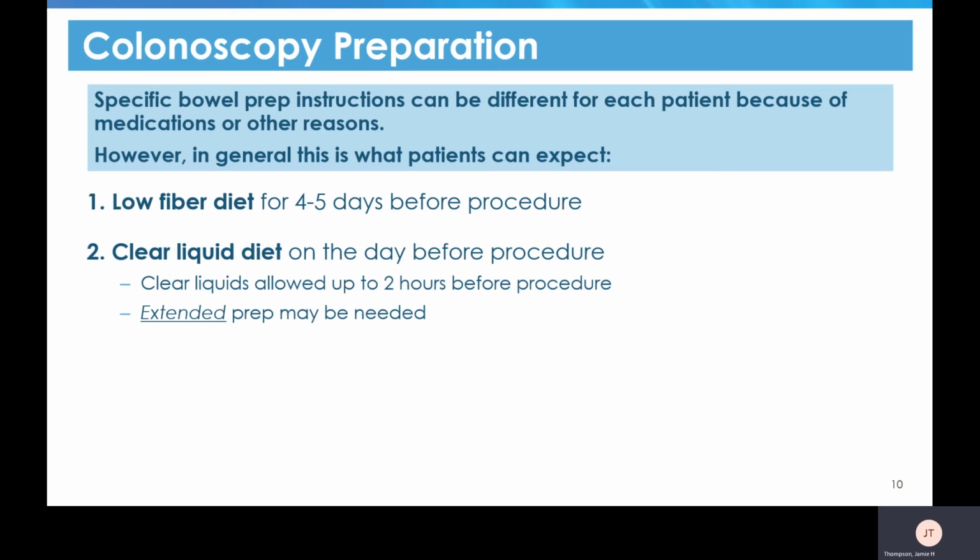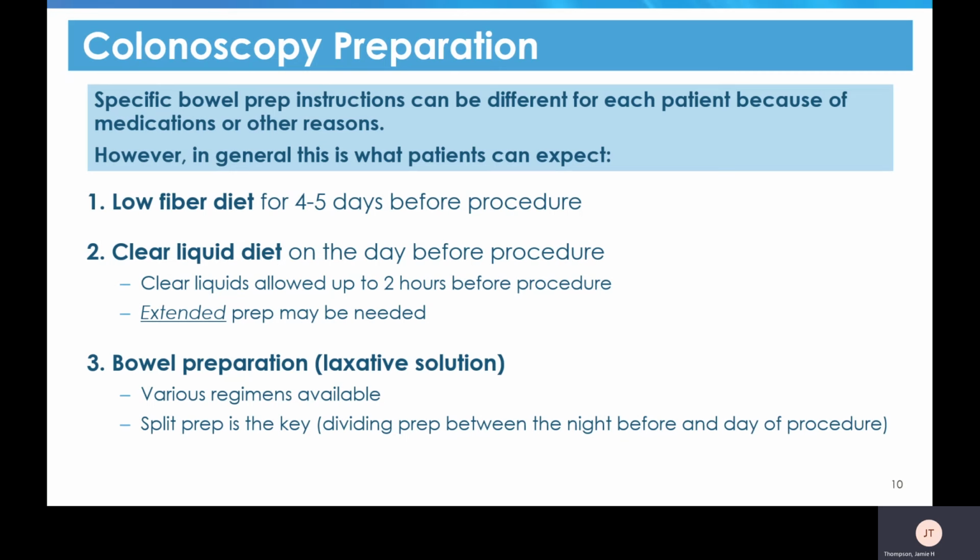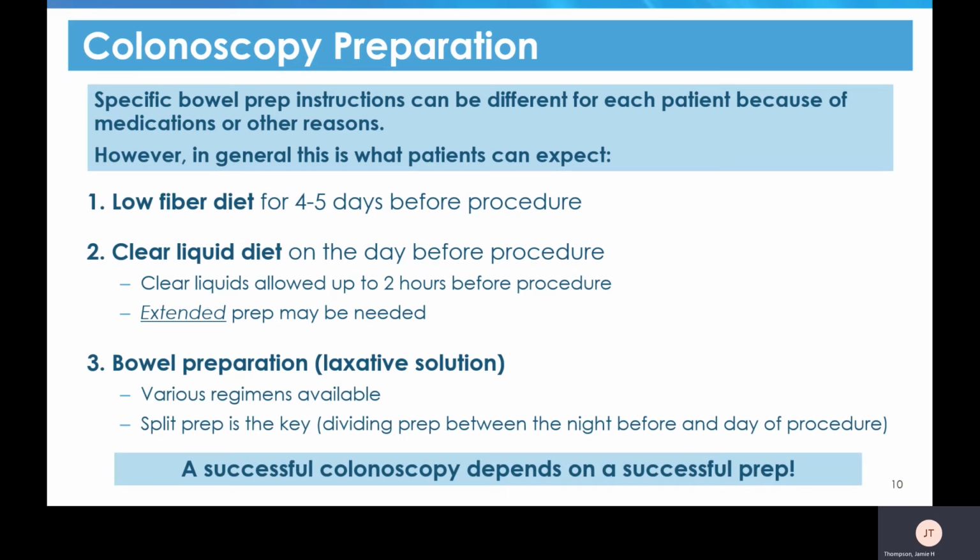It's possible an extended prep may be required, so a patient would need to start the clear liquid diet 2 days before the procedure. We'll discuss this more on an upcoming slide. Finally, the bowel prep or laxative solution is typically started the day before the procedure. There are various regimens available, and most physicians recommend a split prep, which means you drink half the prep the night before the procedure and the other half of the prep on the day of the procedure. A non-split prep is not recommended anymore and is not considered standard of care. Again, a successful colonoscopy depends on a successful prep. We will talk more about each of these 3 steps on the upcoming slides.